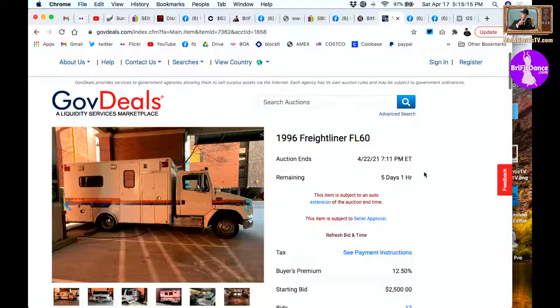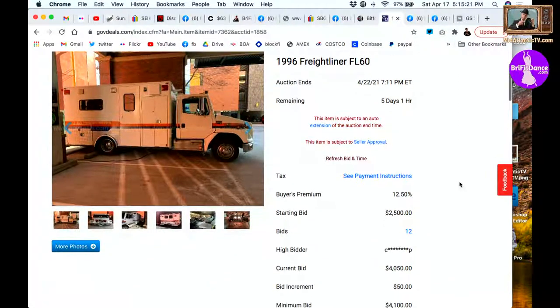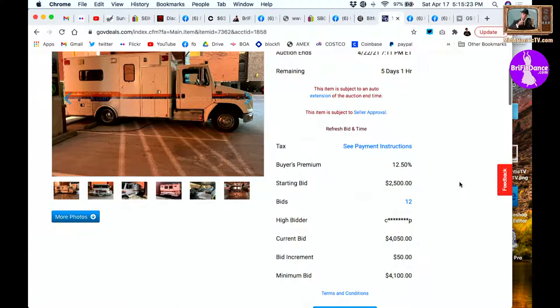Okay. All right. Refresh. Let's refresh it. Should we show them? And once it refreshes. Okay, there you go. Show them the unit. There's the unit. We've talked about it before. And there's the unit. Pretty heavy duty. You're still the high bidder. And I'm the high bidder at $4,050.